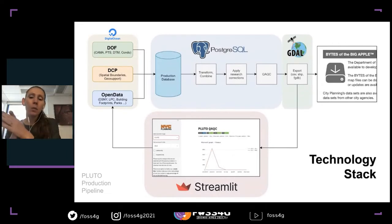So this is a quick overview of our technology stack for our Pluto dataset, which was one of our core datasets. We host data in DigitalOcean. We process the data in Postgres. We use GDAL as well. And then if everything looks good, we publish the data set into Bytes of the Big Apple, which is City Planning's open data site. But if it doesn't, because in our QA/QC process, which we have a dashboard that's built in Streamlit, we then go back to the beginning.